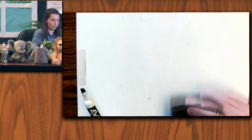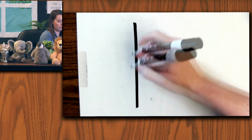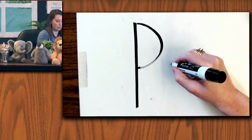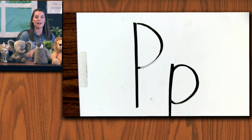Now I want you to think about our letters P and V, and I'm going to stay on my whiteboard here. So let me rewrite P. Practice with me. Here we go. Pens up, line down, back up, bump around. Lowercase p, pens out, line down below, back up, bump around. P says P. Make the P sound. P. Think of what are some words or things around you that start with P.